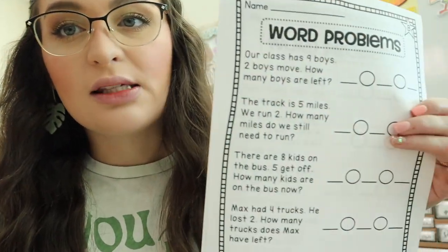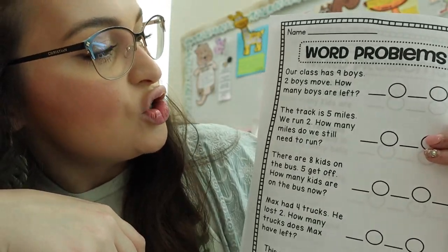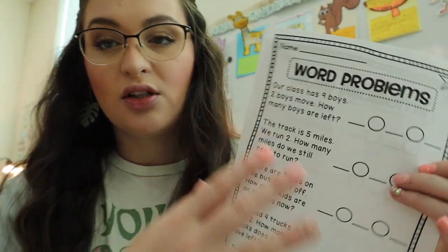On the back, it'll be all subtraction. Our class has 9 boys. 2 boys move. How many boys are left? So really just writing that equation. I'm not doing anything with the missing number because as much as I taught it and we did comparison, it's a lot for the very beginning of the year, first grade, and I don't think that's something that should have been on their very first test. So plain and simple, that's my choice.